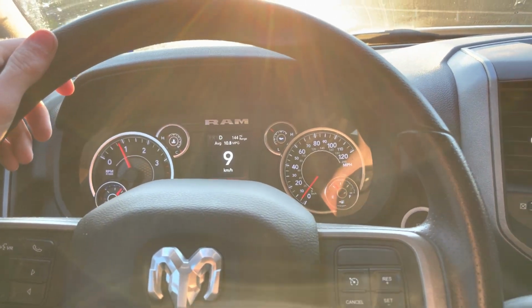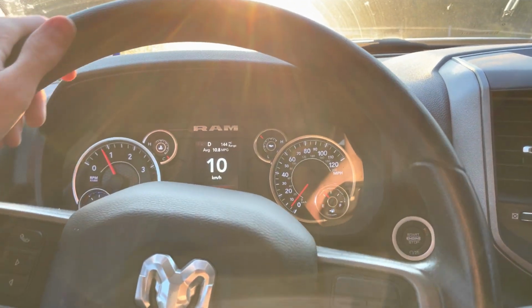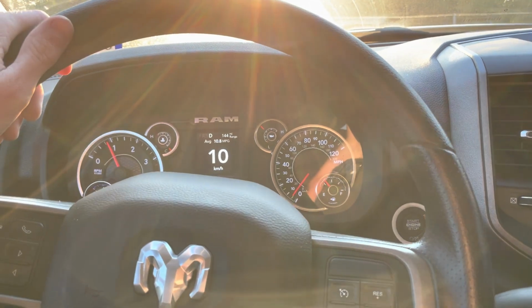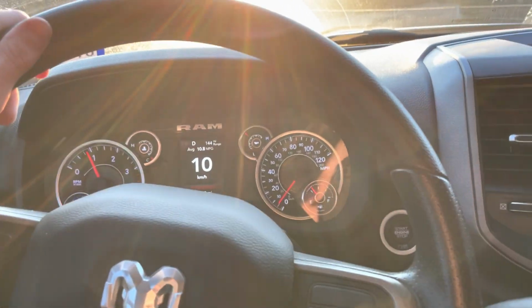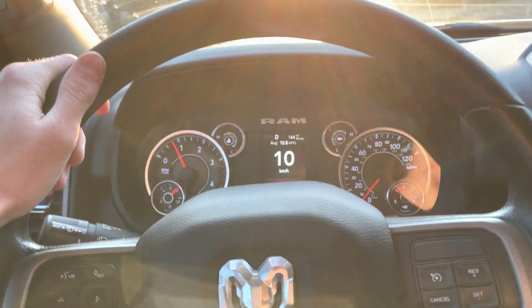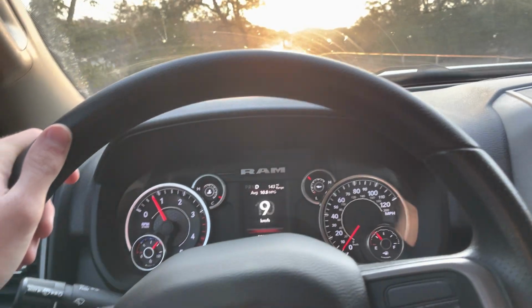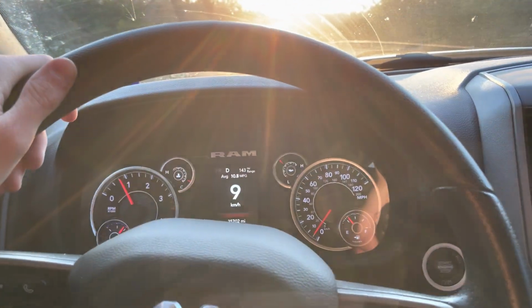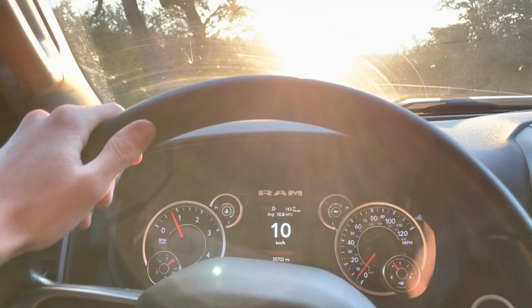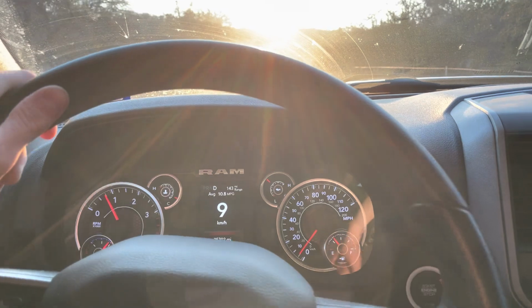This being a 3500 1-ton, this is a big heavy truck, and it is not meant to go off-roading. This is for towing, and it goes over these bumps pretty good. These Fox shocks make it feel like an amazing ride. Really nice. Very impressed with these Fox shocks. And just sitting in this truck, you're sitting up so high, man, it feels really nice driving this truck.